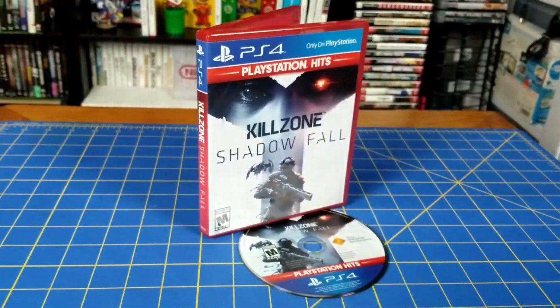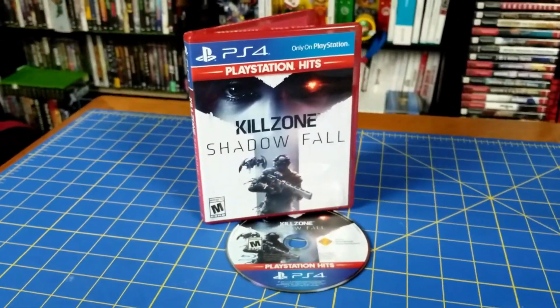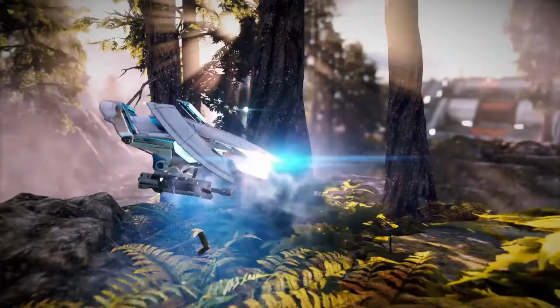Next up, I got Killzone Shadowfall, another first-person shooter. This is essentially Sony's main first-person shooter franchise, so I figured I'd pick it up. The other ones were pretty good, so I was excited to play through this one too, and the graphics look really cool, and yeah, it looks awesome.